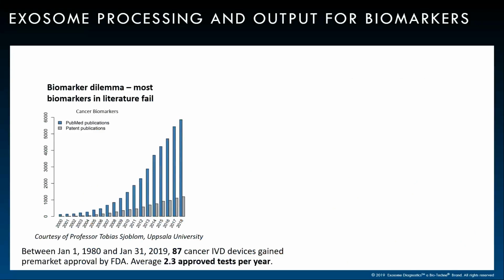So when it comes to processing of biomarkers, there's really been a little bit of a crisis in the way we develop these biomarkers, because most biomarkers that are developed in the literature fail. And this is not an exosome biomarker specific phenomenon. This is a graph that I show from any type of biomarker that's been published. You can see that there are over 6,000 papers on biomarkers every year, and over 1,000 patents on biomarkers every year. Despite that, there are very few of these biomarkers that are actually moving all the way to clinical use.